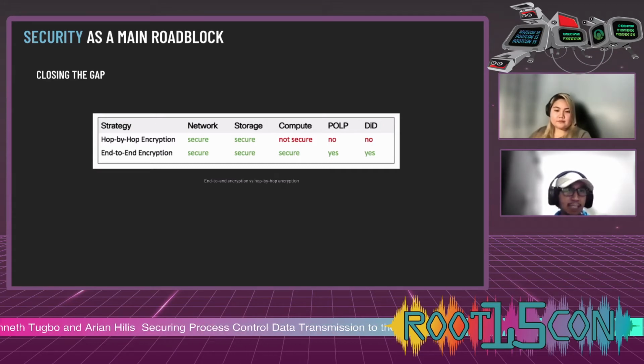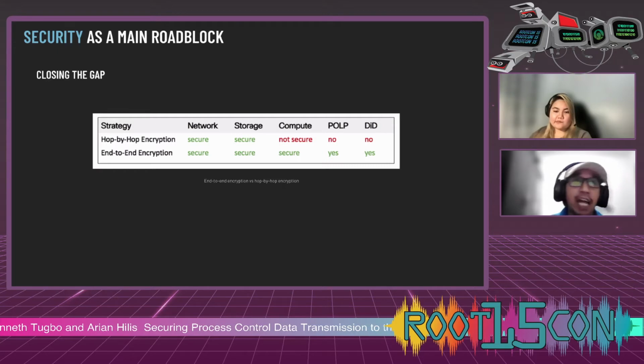So for the ICS blockchain use case, we think we need to implement some sort of end-to-end encryption, because data security is critical for ICS so that it can be accepted. And we need protection in each layer of the ICS network to ensure the data security. But the next question is, what is the best end-to-end encryption protocol for blockchain in ICS? Let me dive into that.